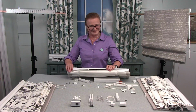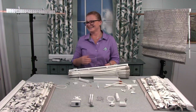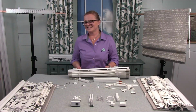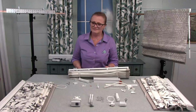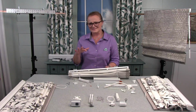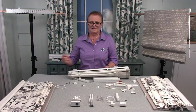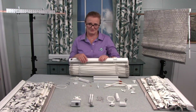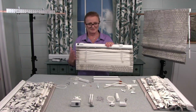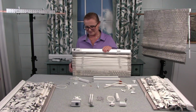Did I say that right? Yeah. Well, I think you're saying it's cordless because we don't have what we call the operating chain, but it is still corded on the back. I think that's a common misconception. Yes. We call those cordless because they don't have a pull cord, but indeed, they do still have cords at the back, so it's not completely cordless in that respect.